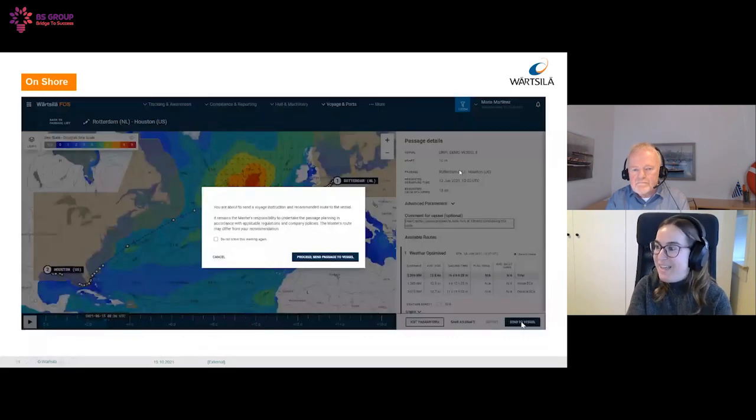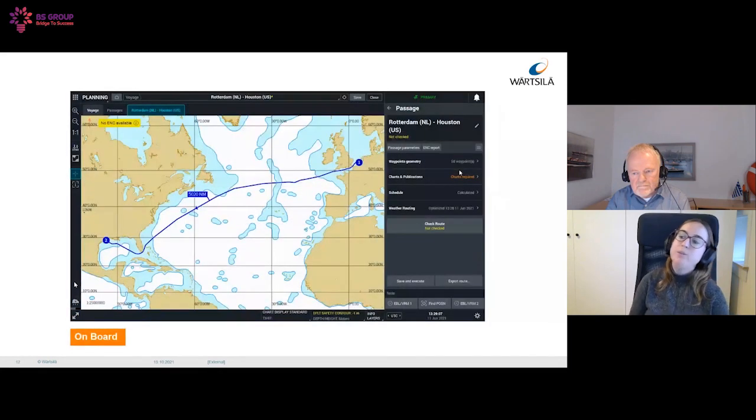Here we go. Of course, we understand, and that's what we were mentioning before, that the master is the utmost responsible at the end of the day for the execution of this passage. So we are making this very clear before this passage is shared with the onboard side, so the master and the crew can do the final necessary touches. But by doing this, we are able to share this pre-plan with onboard.